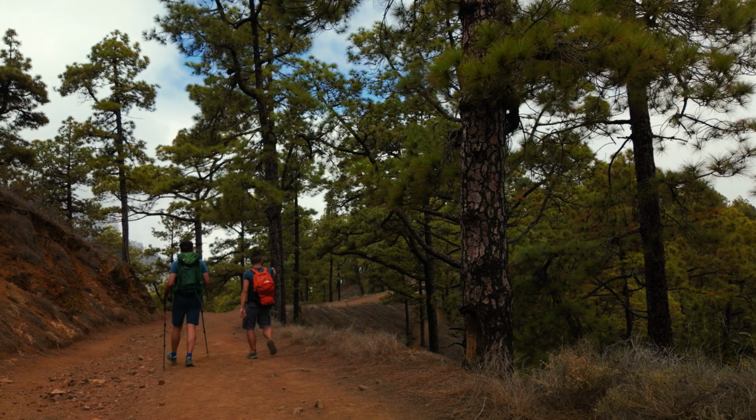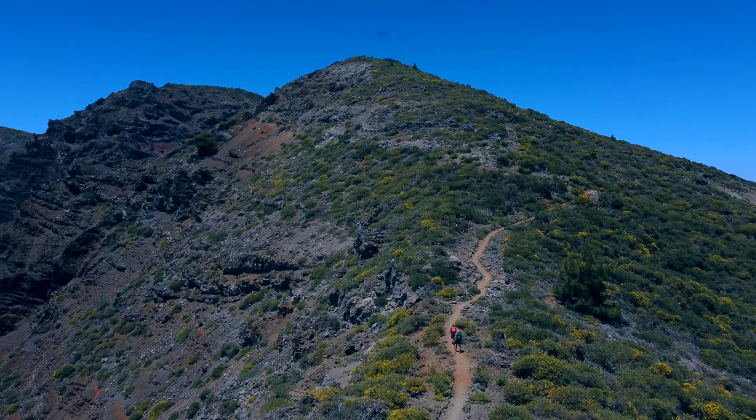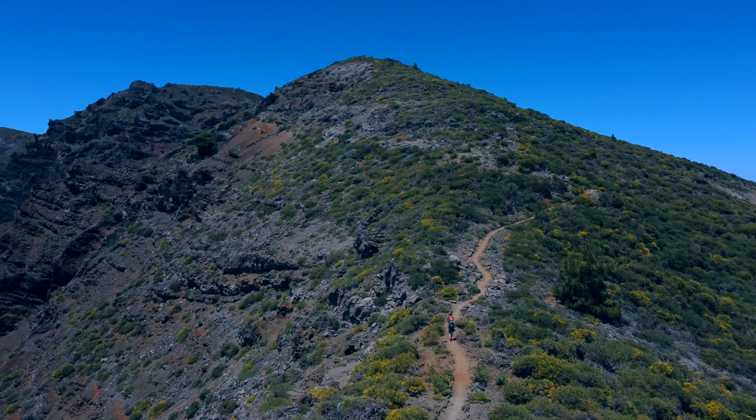that take only an hour to complete to difficult challenging ones spanning over 20 kilometers and requiring a full day of hiking. Make sure you stay until the end to choose the best ones for your trip. And now, let's get started.